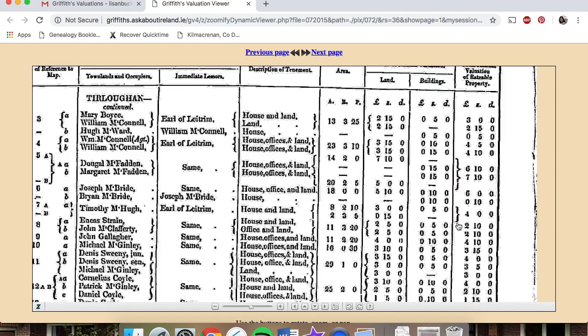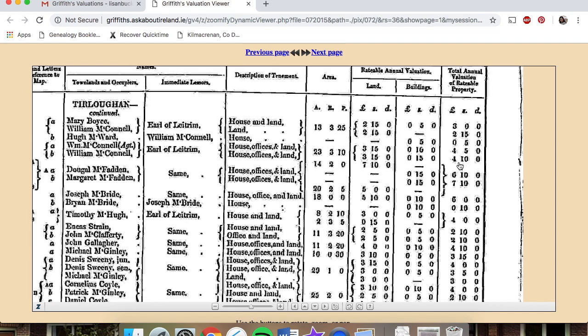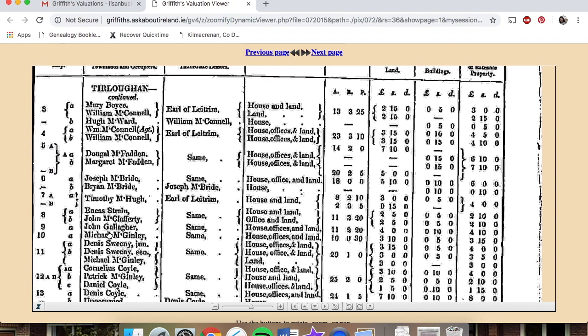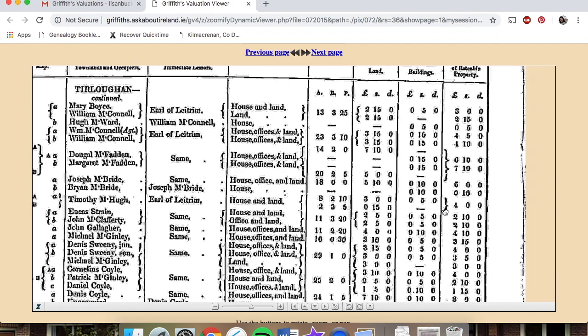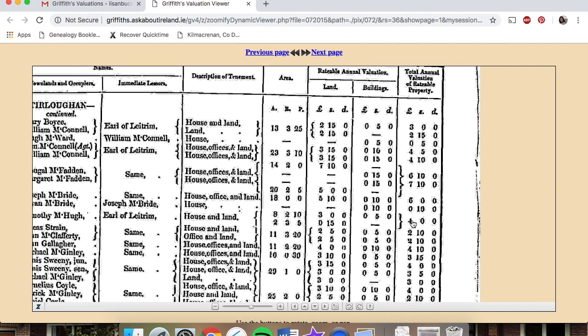And you'll notice again, we're starting up with some brackets over here. You will notice these are valued per person. So there will be a row for each person listed under occupier. But some rows have brackets combining them together, such as this one, Timothy McHugh. And that is because if you scroll over, you will see that only one person occupies it, which is Timothy McHugh. But there are two soil types that have been divided up for separate valuation. And so in this last column, they have been combined to a total valuation of £4.